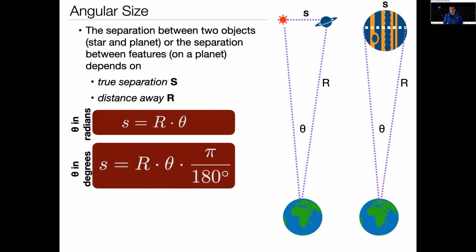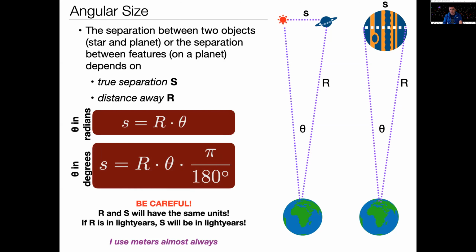And again, if you're more comfortable with degrees, then you can write it in this similar looking formula. There's just a conversion factor pi over 180 there to express it in degrees. Now, just as was the case with our angular resolution formula, there's a caveat here, and that is both S and R have to be measured in the same units. If you measure the distance to the distant star in light years, then the separation between the star and the planet must also be in light years.